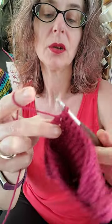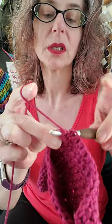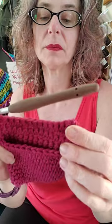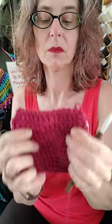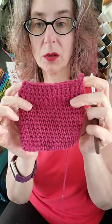I'm going to yarn over and pull up a loop. I'm going to insert my hook into the next stitch, yarn over and pull up a loop, and then I'm going to pull through all three loops. So that starts to decrease it. You can see how it starts to come in on the edges. So it's starting to come in.